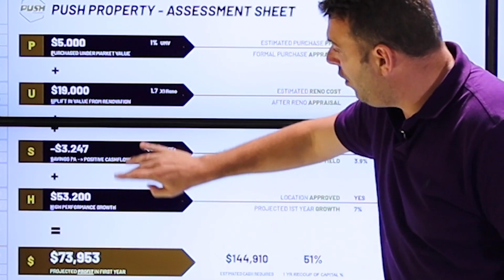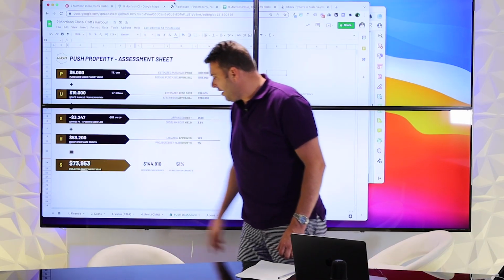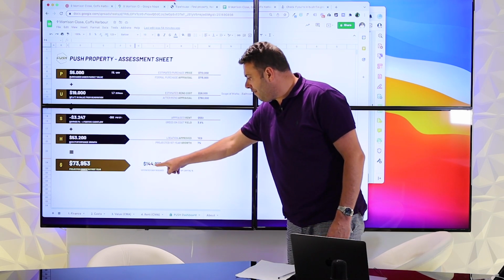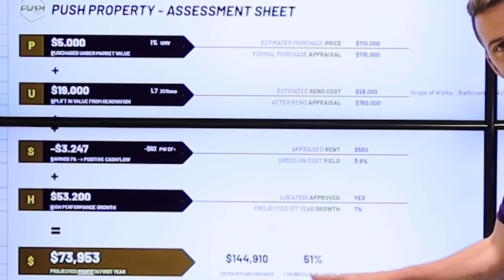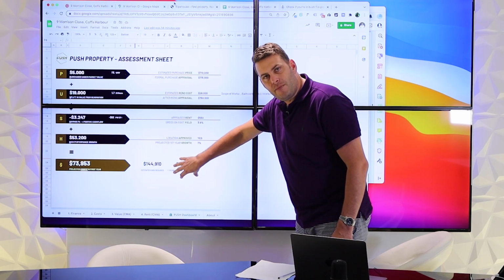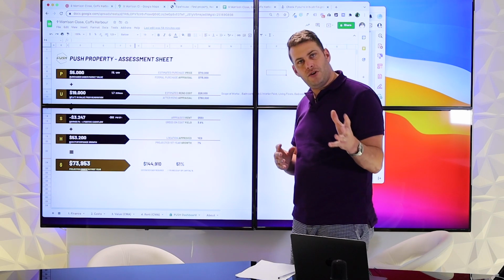We combine these 4 elements together, we've got a total profit in the deal of just under $74,000. The cash required for this acquisition is $144,000, $145,000, giving us a 1-year recoup of capital percentage of 51%. So this is a number that we are interested in. This means you put $100,000 in this deal, you get $51,000 profit back in the first year.